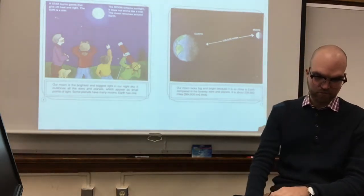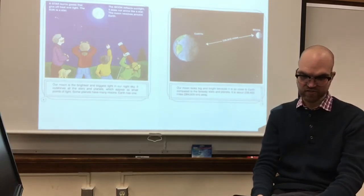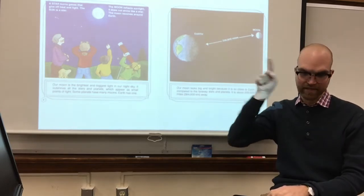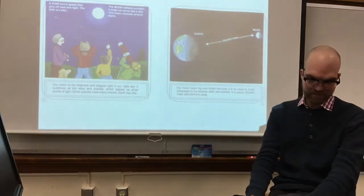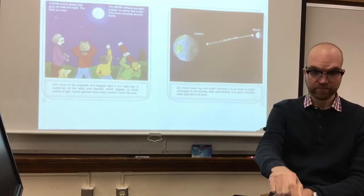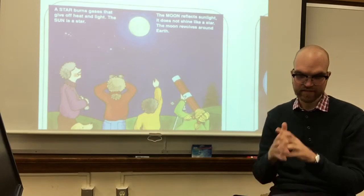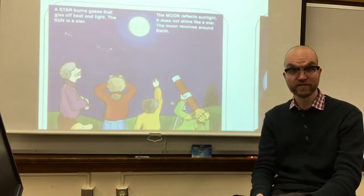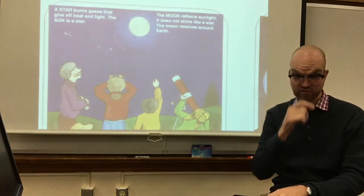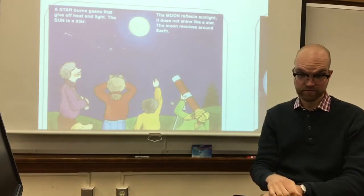Our moon is the brightest and biggest light in our night sky. It outshines all the stars and planets, which appear as small points of light. Some planets have many moons. Earth has only one. A star burns gases that give off heat and light. The sun is a star. The moon reflects sunlight. It does not shine like a star. The moon revolves around the Earth.